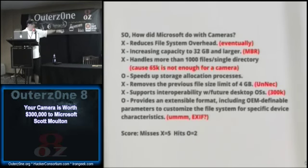Did it reduce file system overhead? Well, not currently. If you're using 16 megs just for that blank partition, at least at the size we're at. Once we get to 2 terabyte, yeah, maybe. At 2 terabyte, if we have a card, that works great. Increased capacity over 32 gigs?